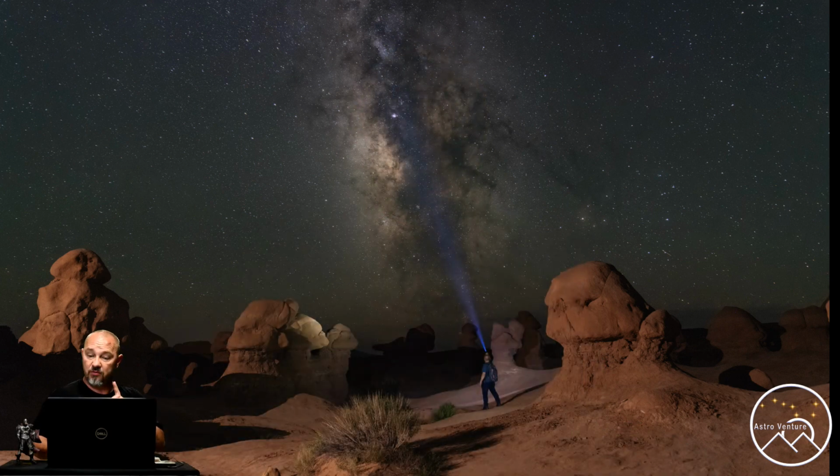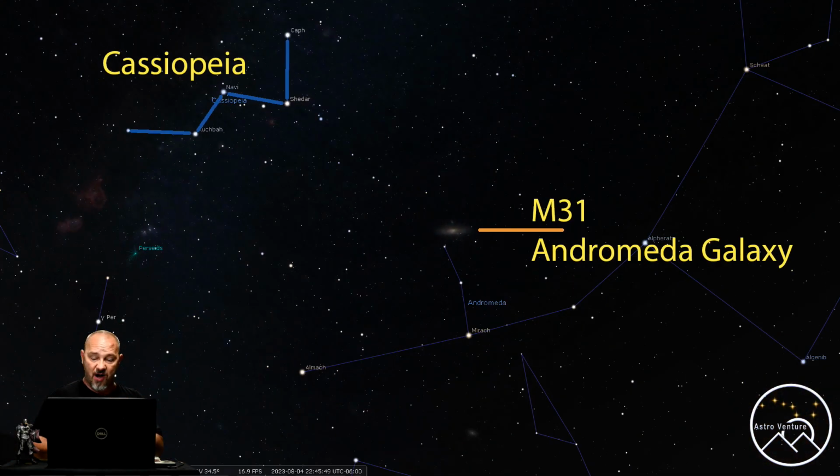Moving forward, I want to point out the galaxy of Andromeda. Andromeda is now getting up high in the night. It's getting up above 35 degrees. In my latitude of 41 degrees, by midnight it's up at 35 degrees. So it's getting out of that low horizon, thicker atmosphere. So M31 Andromeda Galaxy, and this is an awesome beginner target. And this will only get better next month, but I'm going to mention it this month for August.